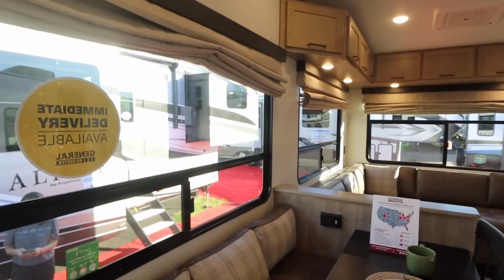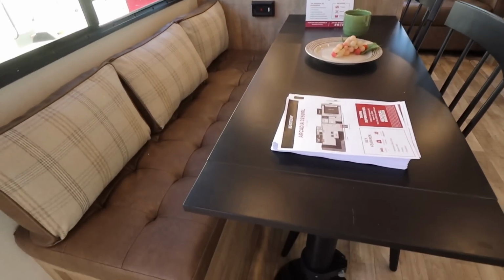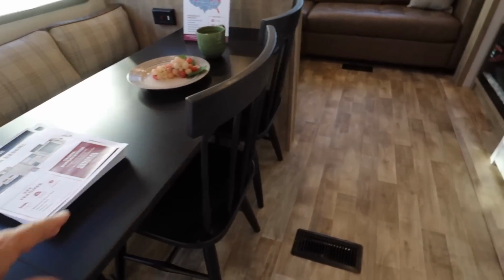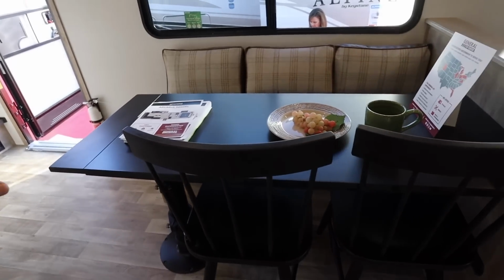All right, walking in. Wow, look at this. Look at the decor of this thing. I like this dinette. Very comfy. Look at how much room it is, and you've got some chairs. Nice dinette. I mean, like a real table that you can eat at.